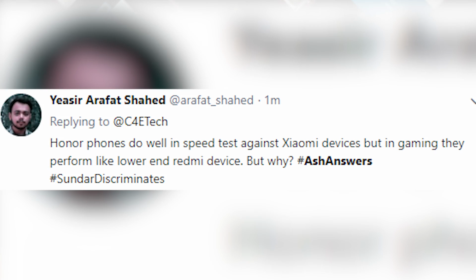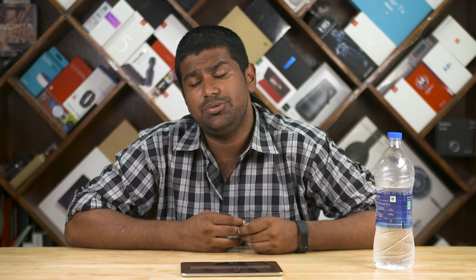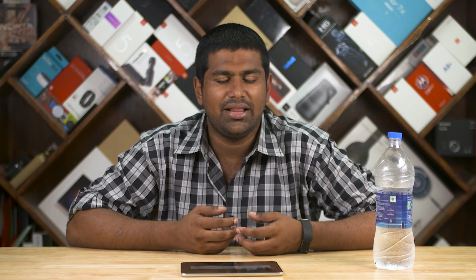Honor phones do well in speed tests against Xiaomi devices, but in gaming they perform like a lower end Redmi device. Why? That's because the Kirin 659 uses the Mali GPUs, whereas the Qualcomm Snapdragon series has Qualcomm's own Adreno GPUs, which have been better. While Huawei's in-house HiSilicon Kirin SoCs have a CPU aspect that is much more powerful than the 625's, it's the GPUs where they lag behind a little bit. But then again, as far as games go, for Android, there haven't been many games in recent times that have really pushed the envelope with regards to graphical requirements.